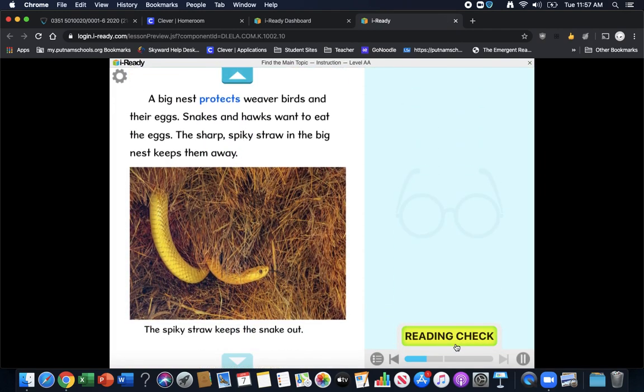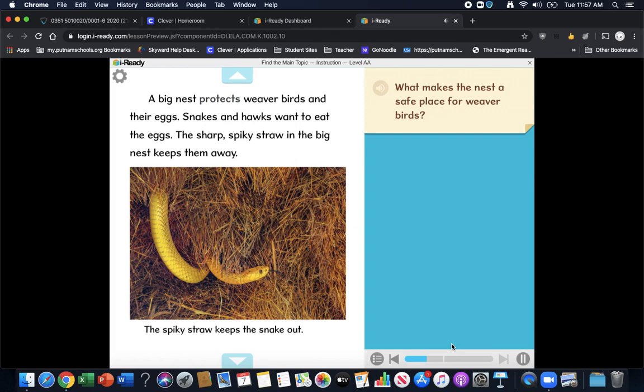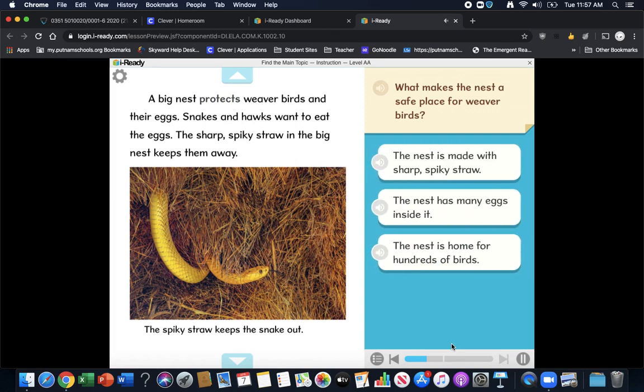A big nest protects weaver birds and their eggs. Snakes, Miss Sam doesn't like snakes at all. And hawks want to eat the eggs. The sharp, spiky straw in the big nest keeps them away. I don't like it. The spiky straw keeps the snake out. What makes the nest a safe place for weaver birds?